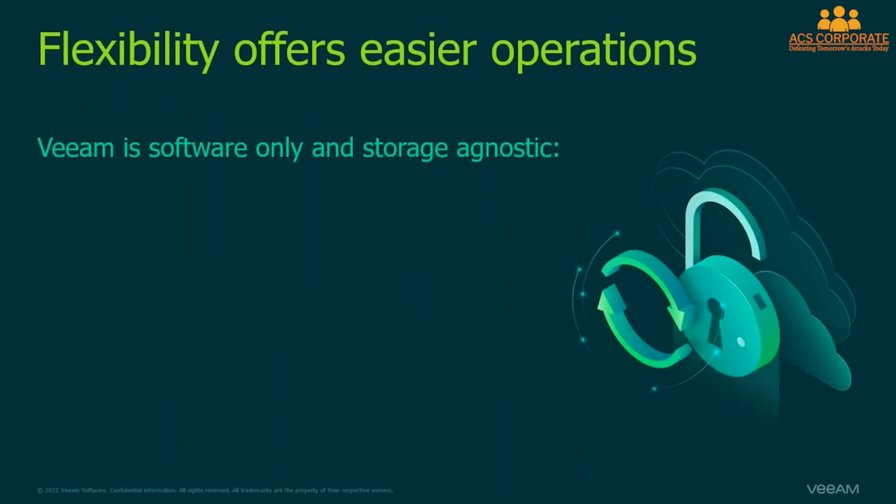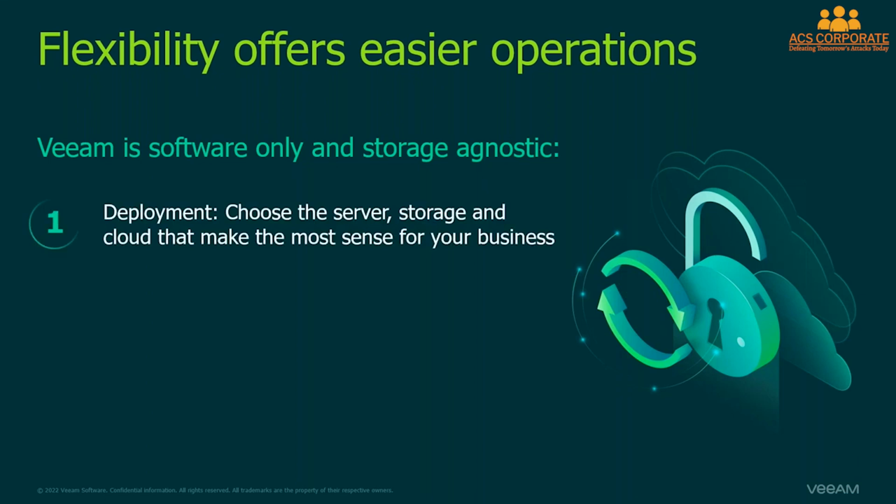Veeam is built around three principles: simplicity, flexibility, and reliability, all of them creating a powerful solution. Veeam is software only, and we're storage agnostic, giving you the flexibility to be in control of storage and configurations, which in turn allows you to fit the backup into your existing environment without needing to re-architect the infrastructure around the backup solution. You can scale Veeam to meet your needs, and you don't have to maintain multiple storage platforms.